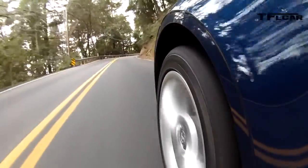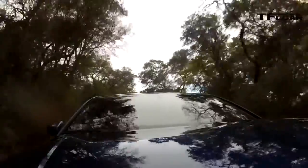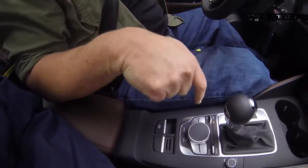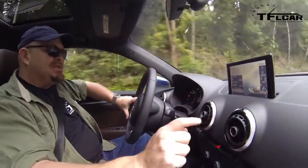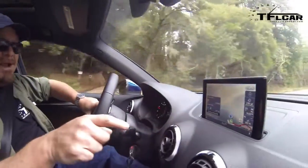The other thing that's kind of weird, and you pointed out rightly, Nathan, is there are no radio controls. No hard radio controls. Everything is controlled down here through the MMI. And this system is a pretty cool system for gadget freaks, but at the same time, come on, guys. No radio buttons here for you to quickly turn and hit.